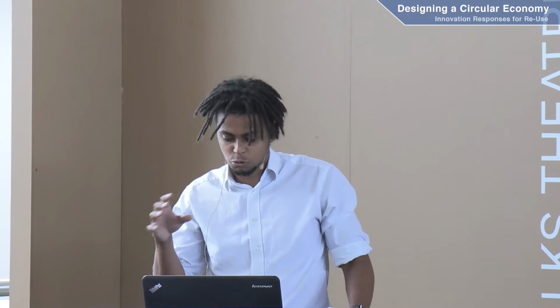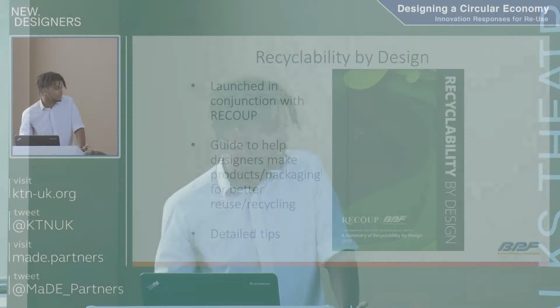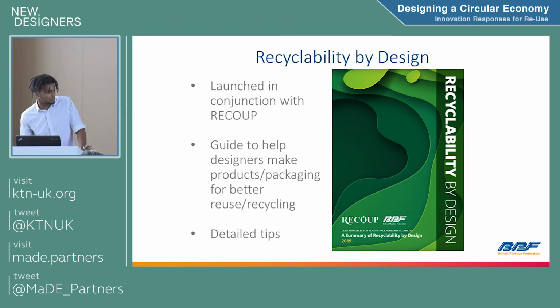by design, and then also the PVC sector of the plastics industry recently ran a competition on reuse, not necessarily recycling, the step before that, which I'll go into details because we ran that in conjunction with the Materials and Design Exchange. So the first thing I wanted to highlight and promote is a booklet that we've just released in conjunction with Recoup, who did a lot of the work, so big thanks to them, and it's called Recyclability by Design.